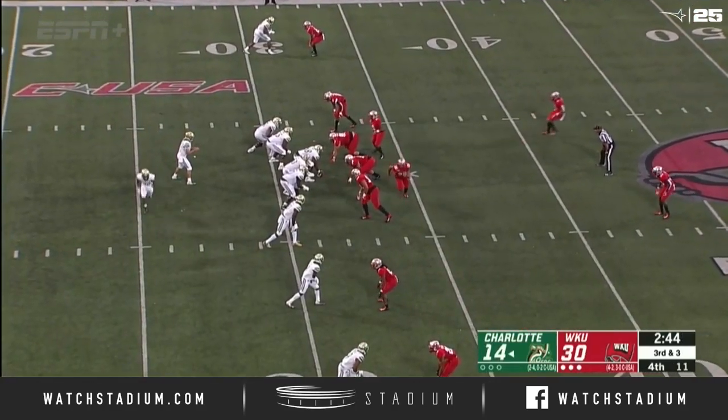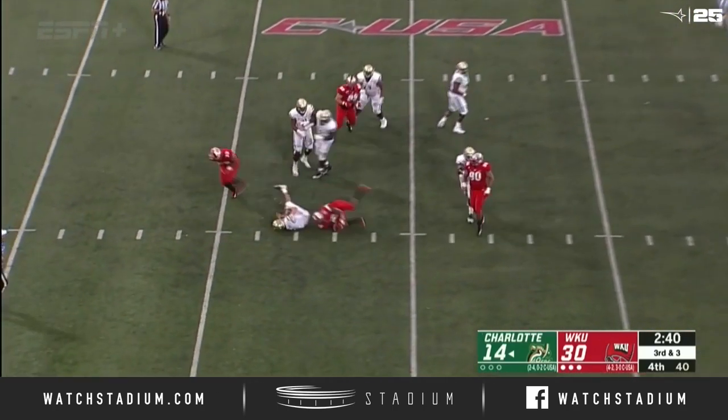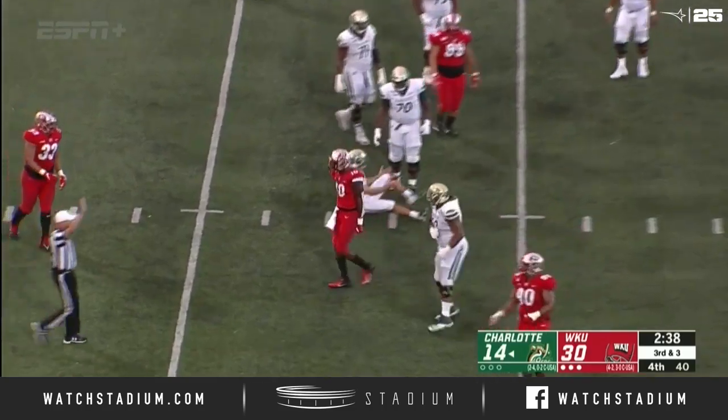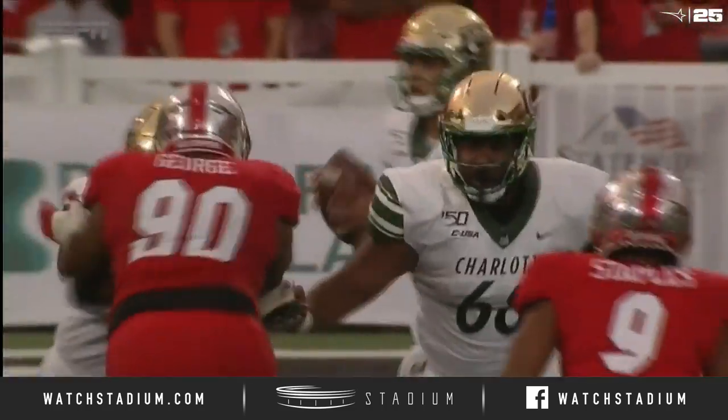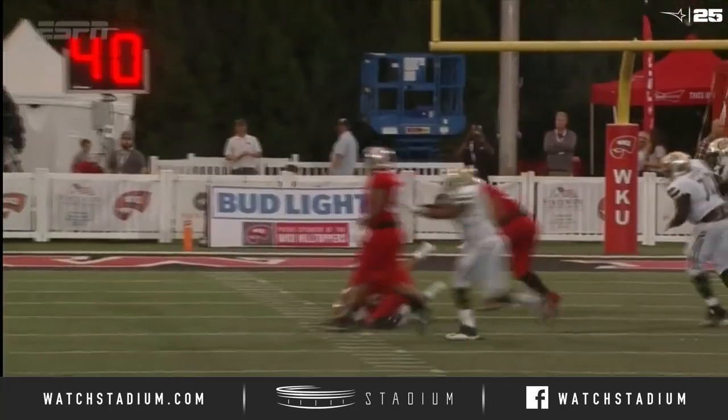Third and three for the 49ers. Man coverage. Reynolds again. Down he goes. Second sack of the day for DeAngelo Malone. Quarterback, got to get the ball out of your hands, buddy. Got to get it out of your hands. Trust the protection. Trust your line.